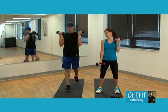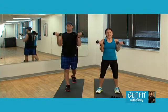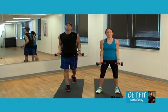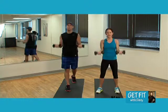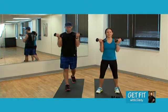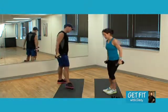Or you could switch weights if you really wanted to. You can go up and squeeze. Control them up and control them down. Take all the rocking out. Here's 4, 3, 2, and 1. Now going to tricep kickbacks.